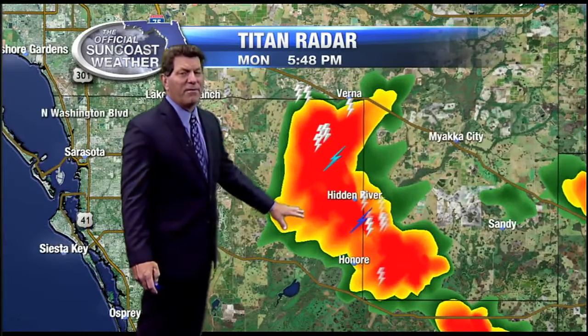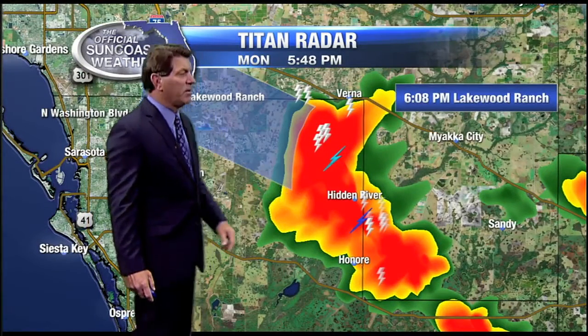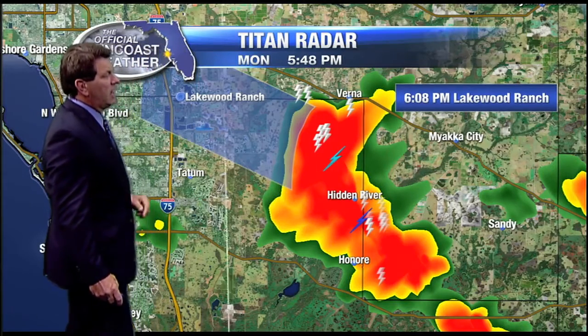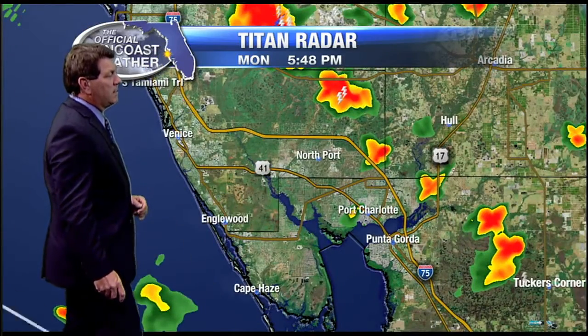And it could be rather heavy for a brief period of time with occasional lightning strikes. It's not going to stick around very long. It should move through rather quickly, and it should be at Lakewood Ranch, at least the town center there, by around 6:10 or so, as it's moving to the northwest at 20 miles an hour.